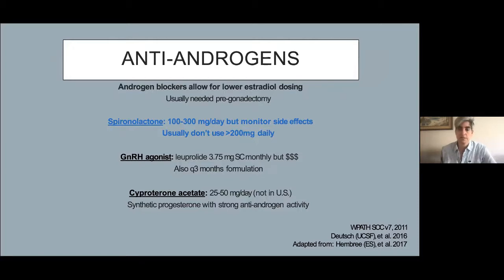It causes some dizziness, lightheadedness, etc. So I'll talk to them about that in advance, and that's often what there's a lot of communication around. Again, they're often young patients, not with hypertension. If it really isn't working for them, then a GnRH agonist is very effective. It's just that they're very expensive and there are some risks. So for now, I refer to endocrine for that, and that's fine if you want to do that.